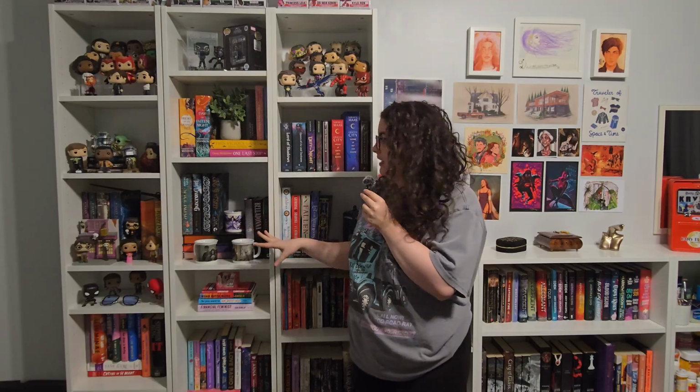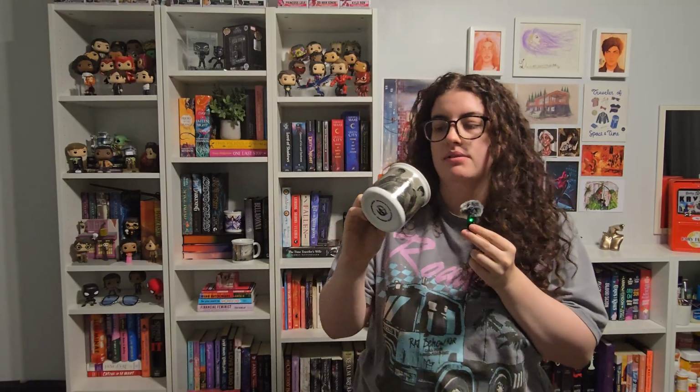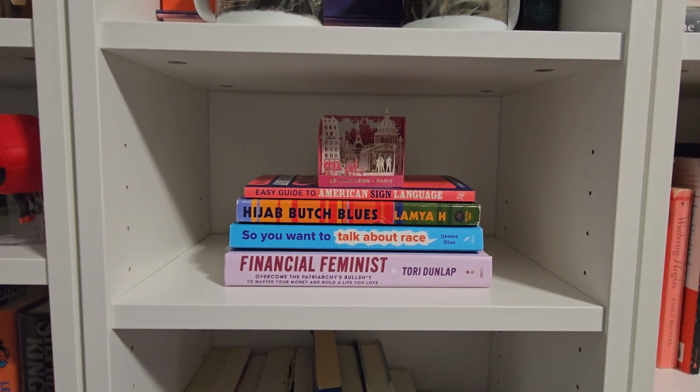Then we have the special edition shelf. These are all my special editions. This one is absolutely 100% my favorite. It's from Blood and Ash. Has Poppy in the front. Love her. And if you look in the middle, there's her dagger in the center, and I actually have a tattoo basically of this that I got earlier this year as a 23rd birthday gift to myself.